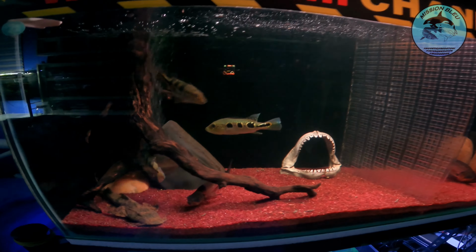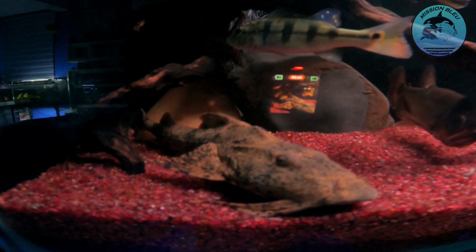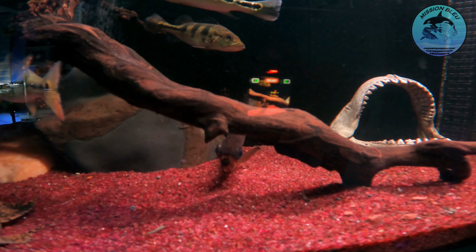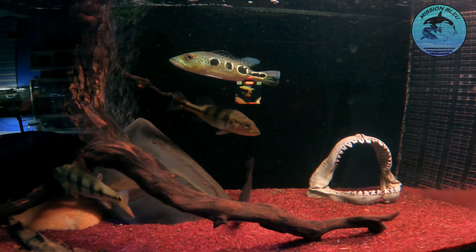Okay, one last glance at the three peacock basses: the calaberry, the Orino, the azul, and this cool guy here, the goonch. And the pyara is doing better now, it's not that shy anymore. Alright then, let's go to the next section.